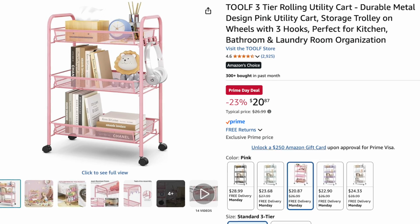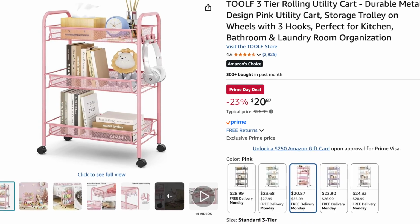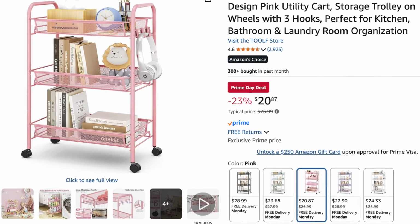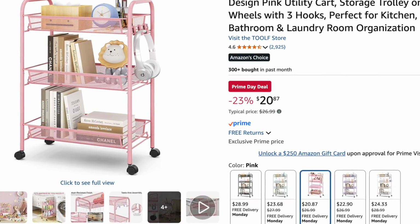And last but not least, I literally just bought this 3-tier rolling cart, and it fits perfectly under my desk in my studio, and I bought it in black, and it's 23% off.